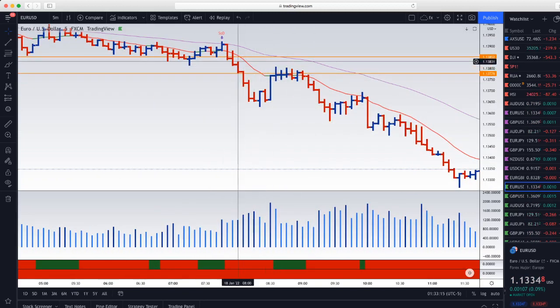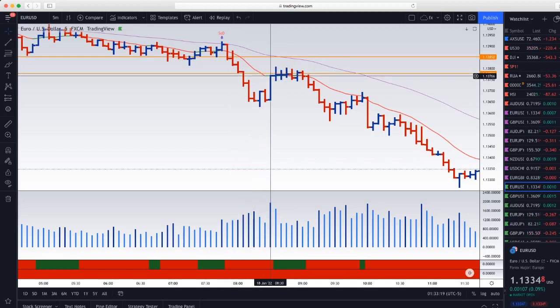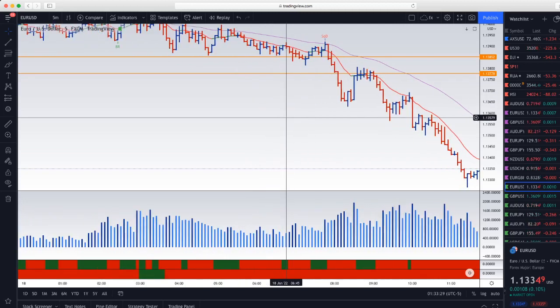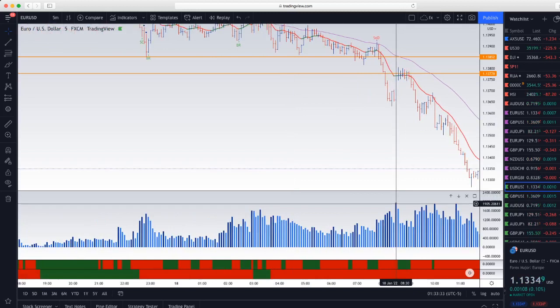So here's my 14 EMA, right here, and we test it there. So even higher volume. What does that just tell you right there? There's actually more selling than buying, right? So, and again, look at how much volume that is. That is the highest volume of the day so far, telling you about supply selling right on the 14 EMA.